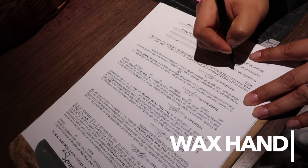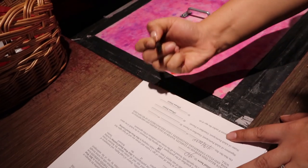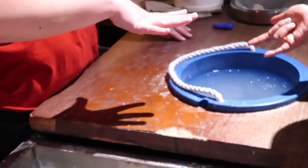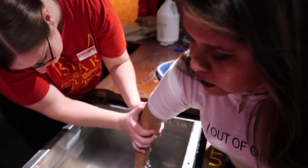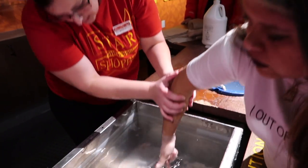Our heroes did the elite package, which included all-day access, free photos, a 4D Marvel show, which was actually pretty fun because of all the effects, and finally wax hands. Pro tip, you can save $10 by buying the tickets online. It got to the point where our YouTubers wanted to immortalize their hands in wax, and so they did.